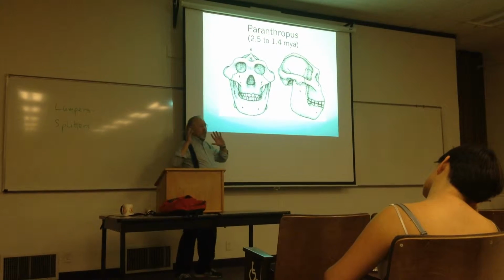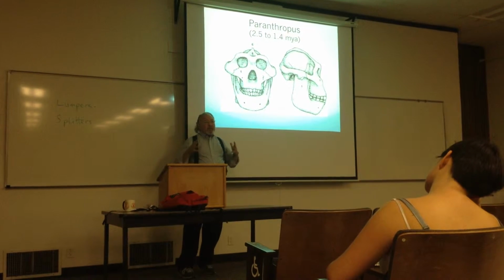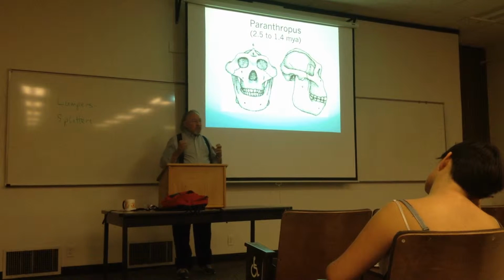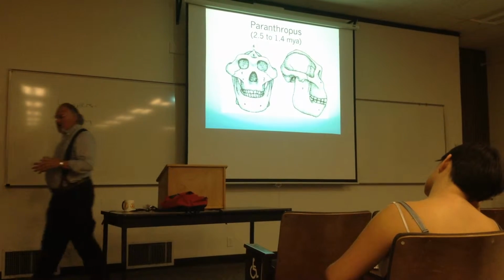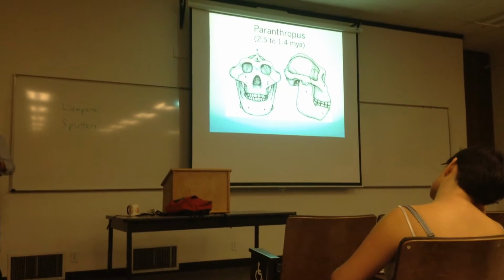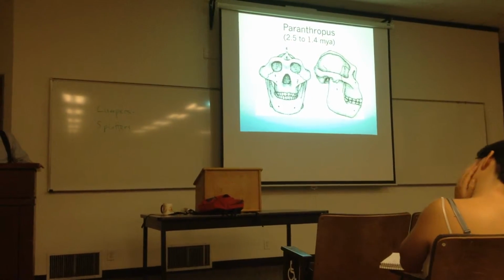The temporalis muscles go all the way up to there, as they do in modern gorillas. And that was an accompaniment of the huge jaws. The jaws were extremely large, and those muscles went all the way up to there.